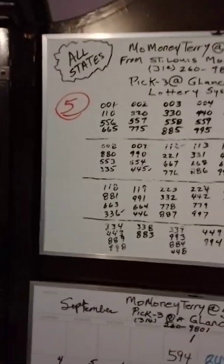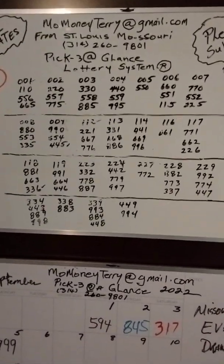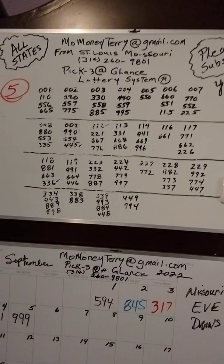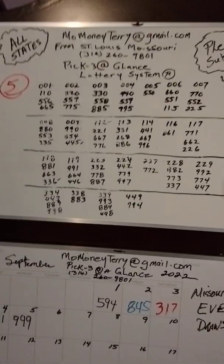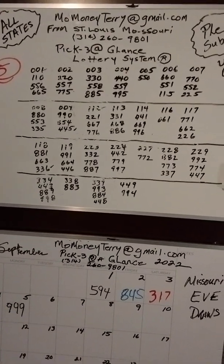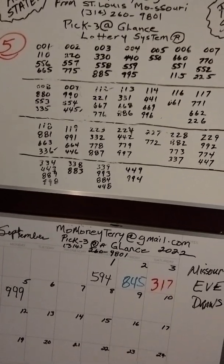Okay, this here is strategy number 5. And what I did is I wanted my master sheet over here. Everything's on there because you've got the 1,000 numbers. But I arranged the doubles where they had their sets and their mirrors together. That way, when I check off a double, I immediately knew what mirror number or what set number didn't hit.